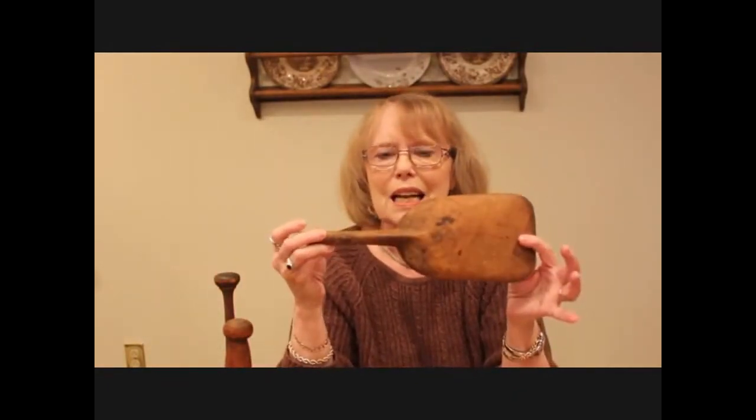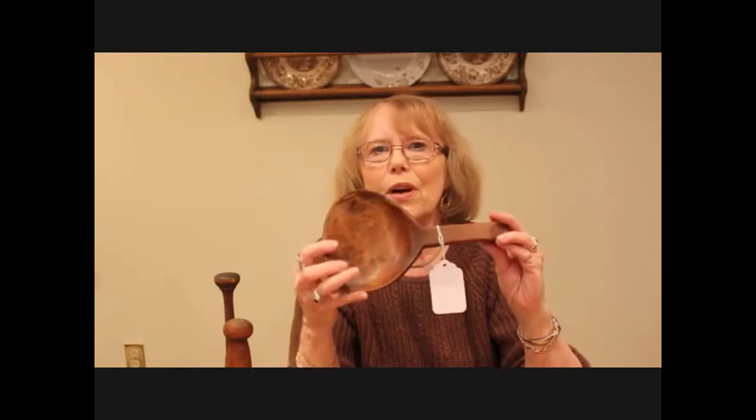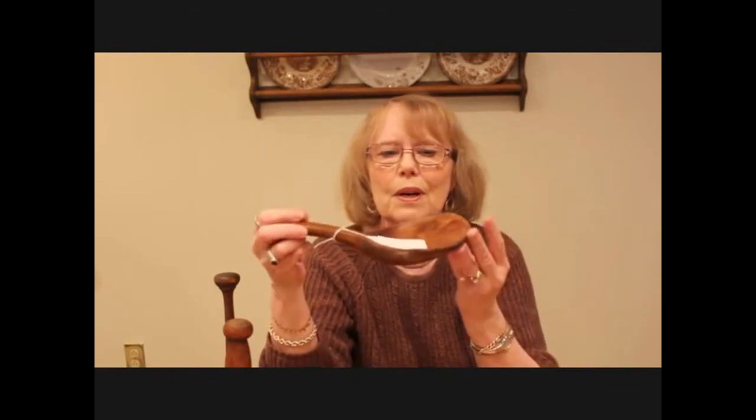Other pieces, like for instance this butter paddle. As you can see, it's a wonderful size, great patina, and those make great wall hangings. I have one here that I do have for sale. Still, it has the tag on it, and the price on this one is $29. This one has the notch here so that it lays in your bowl. It has a thickness to it that makes it really nice and a wonderful patina.